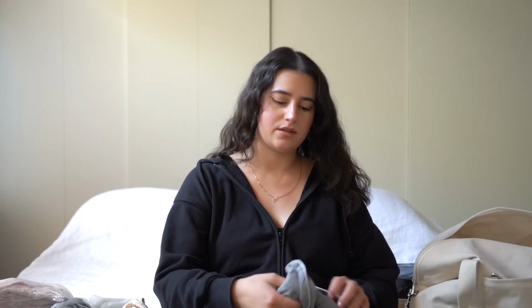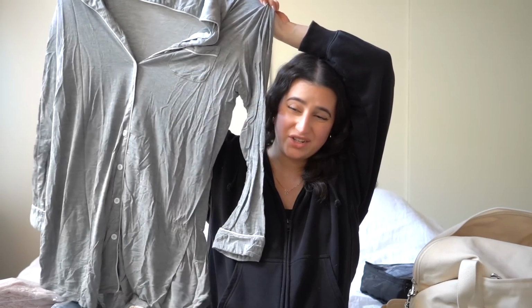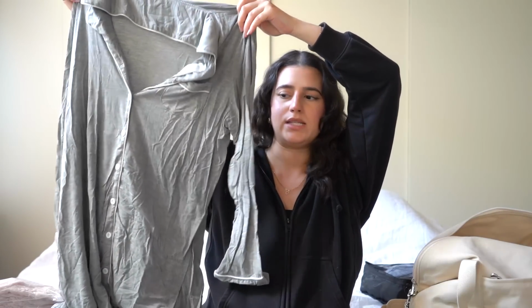I'm taking 2 PJs and they're just these sleep shirts, which I also got from Amazon. Very good for when they have to come in and check you. I'm not wearing pants or anything, and also good for breastfeeding because it's a button up. So I'm taking 1 in gray, 1 in black.